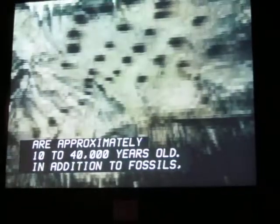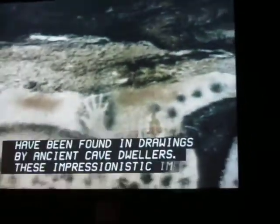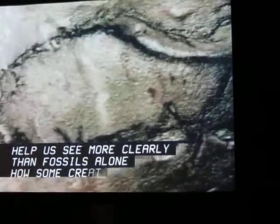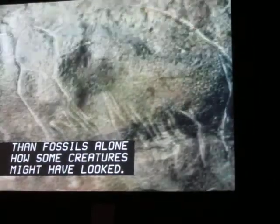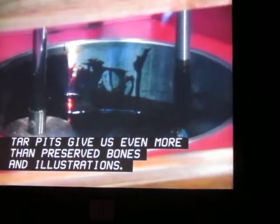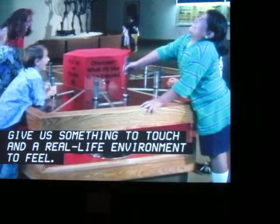In addition to fossils, other clues to the animal's existence have been found in drawings by ancient cave dwellers. These impressionistic images help us see more clearly than fossils alone how some creatures might have looked. But the La Brea tar pits give us even more than preserved bones and illustrations. The tar pits give us something to touch and a real-life environment to feel.